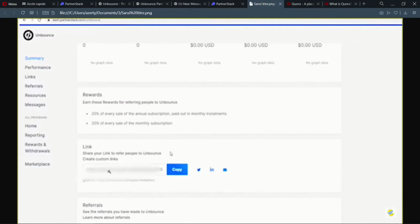After you've done that, scroll down until the end and find your specific referral link. You are now ready to share this referral link with someone you believe can use it repeatedly. Now, the more people who click on your page, the more money you will be able to win eventually.